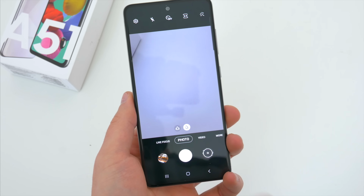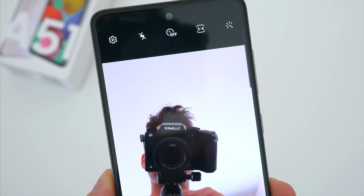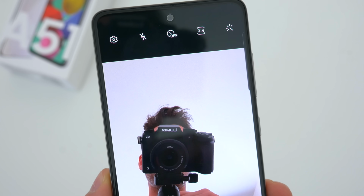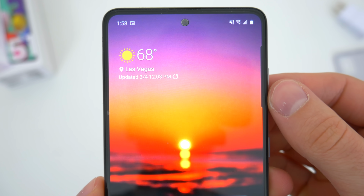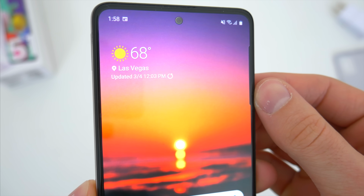Up front, Samsung really made some solid improvements with the selfie camera. We get new hardware, a 32 megapixel f2.2 aperture lens, and a new capability, 4K video recording, which is a pretty high-end option on a front-facing camera for a phone at this price point. The front camera on the A50, in my opinion, was not all that great, and with the A51, I think we're seeing the improvements we needed for sure.